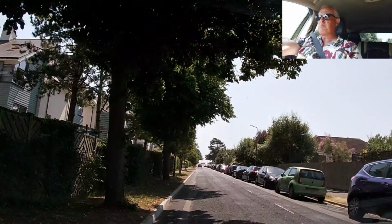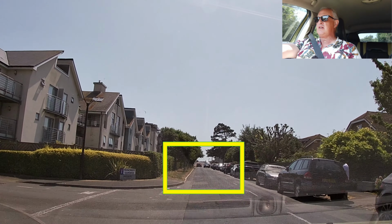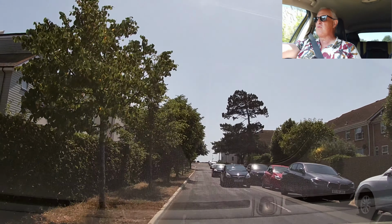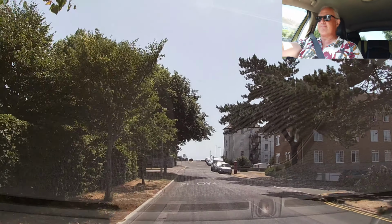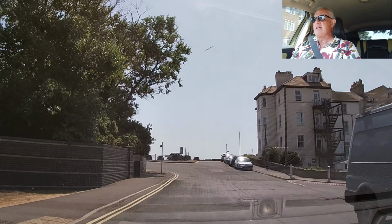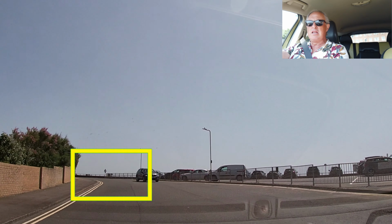There's plenty of room for 2 cars to come along, as long as we are sensible in our approach. And sure enough, we can get through there. Get a bus through there, right? Road swings round to the left. It's a blind bend. I cannot assume it's going to be clear.